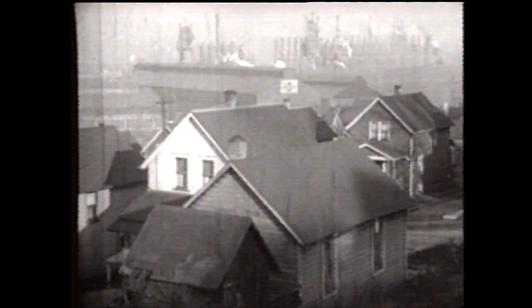This is my hometown. It's called Youngstown, and it's in the state of Ohio near the Pennsylvania boundary. In Youngstown, we make steel. We make steel and talk steel.